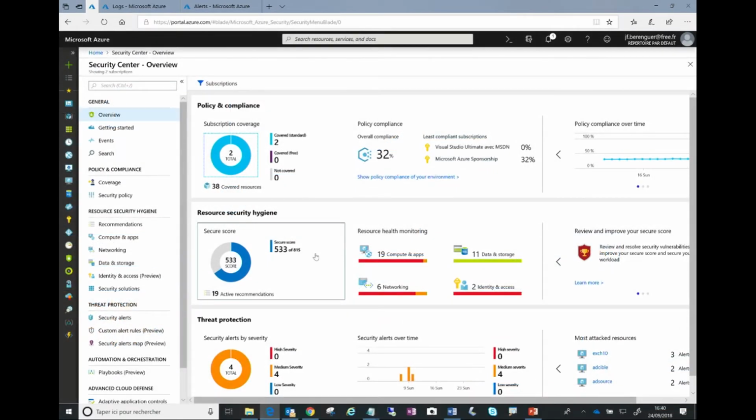Well, who has already used this tool? Okay. So this is the overview. This is the main portal for Azure Security Center. We can see here we have 3 parts. The first one concerns the policy and compliance and what we call the subscription coverage. Here it indicates which of my subscriptions are covered by this solution. I have 2 subscriptions, so the 2 are covered, so that's great.